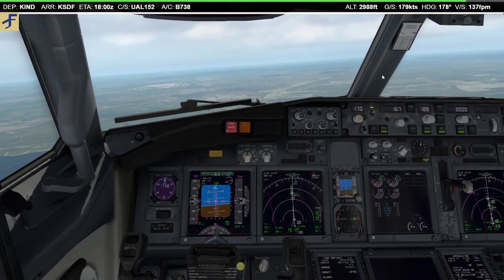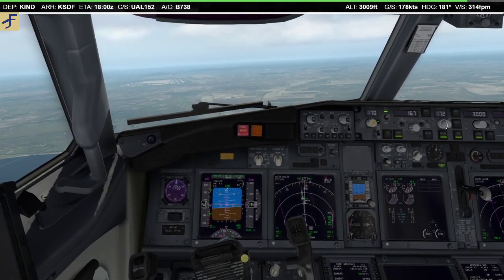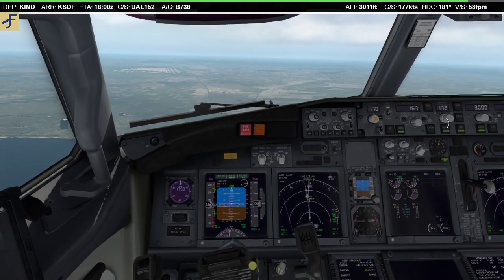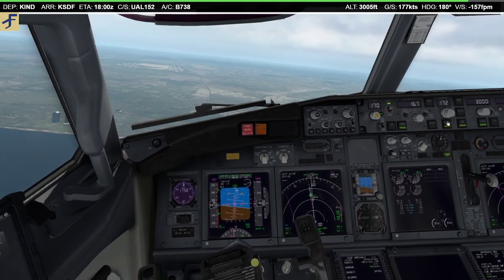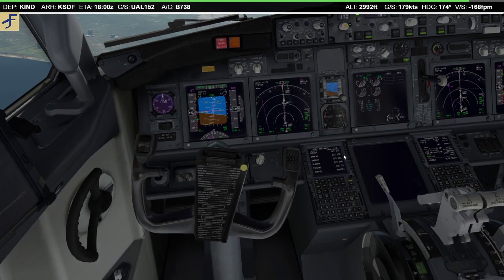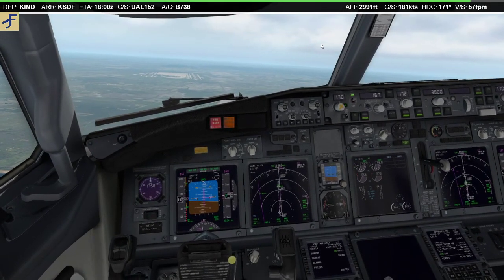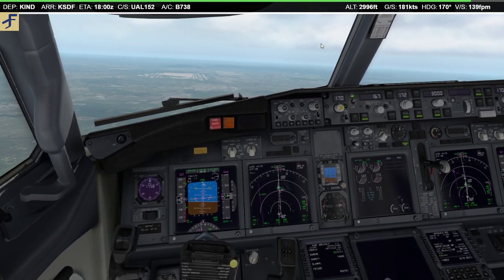United 152, can you sidestep to runway 17 left for wake turbulence avoidance? Sure thing, we'll sidestep to 17 left, United 152. United 152, wind 270 at 13, gust 23, runway 17 left, cleared to land. Cleared to land, 17 left, United 152.